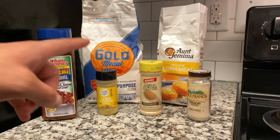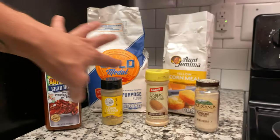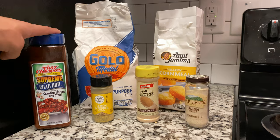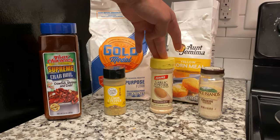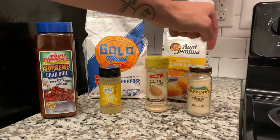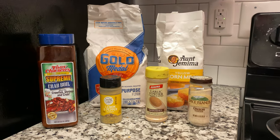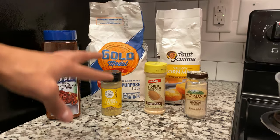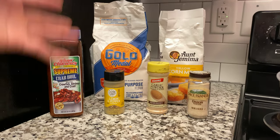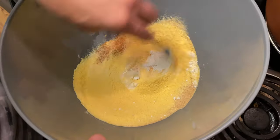All right guys, you can see it right here, I added it all together in there. This is all the stuff that you guys are gonna need. You need like a half a tablespoon of crab oil, a half a tablespoon of lemon pepper, a full tablespoon of garlic, a full tablespoon of onion powder, a cup of cornmeal, and a tablespoon of all-purpose flour. Now this all depends on how much you guys are gonna make. We're not making a lot. I put it all in there. I'm gonna mix it up and then put the catfish in there.